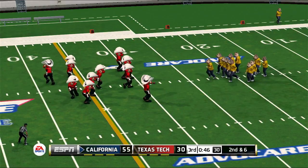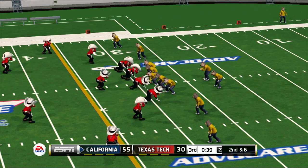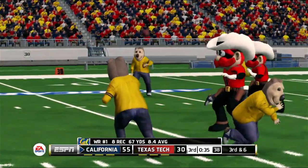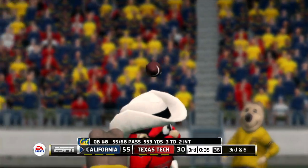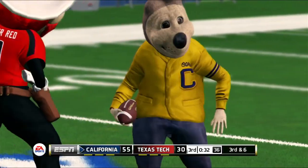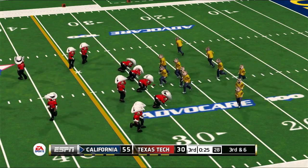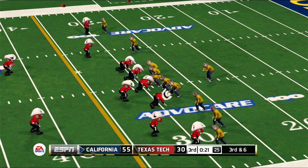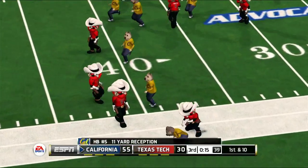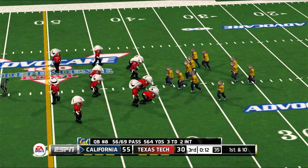From their own 29-yard line, second down. California up big right now in this one. Caught, and he's hit immediately. With five wide receivers. Ready, pulls it in, first down, and he's knocked out of bounds. First down, 10 yards to go. Ball on the 40-yard line.